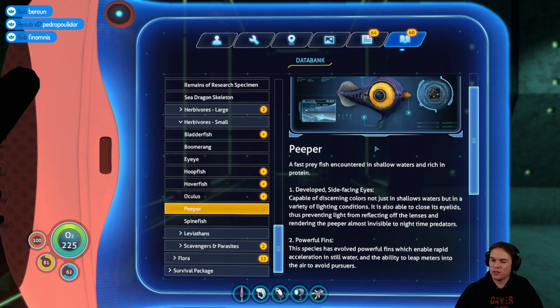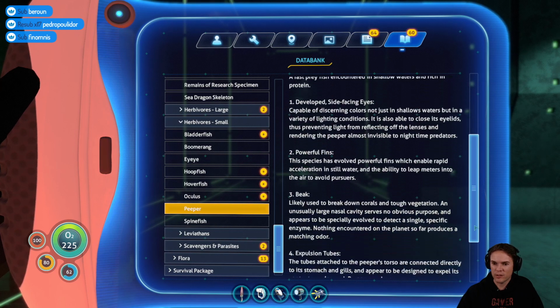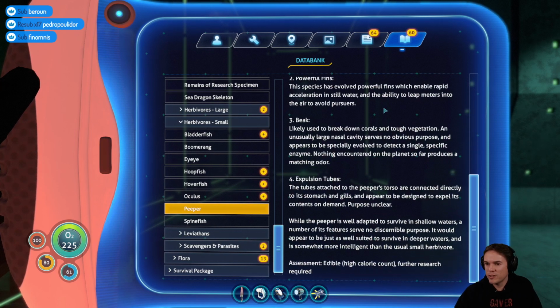A fast prey fish encountered in shallow waters and rich in protein, developed side-facing eyes, capable of discerning colours not just in shallow waters, but in a variety of lighting conditions. It's also able to close its eyelids, thus preventing light from reflecting off the lenses and rendering the peeper almost invisible to nighttime predators. Powerful fins. This species evolved powerful fins which enable rapid acceleration in still water and the ability to leap meters into the air to avoid pursuers. A beak. Likely used to break down corals and tough vegetation, and a usually large nasal cavity serves no obvious purpose and appears to be specially evolved to detect a single specific enzyme. Nothing encountered on the planet so far produces a matching odour.